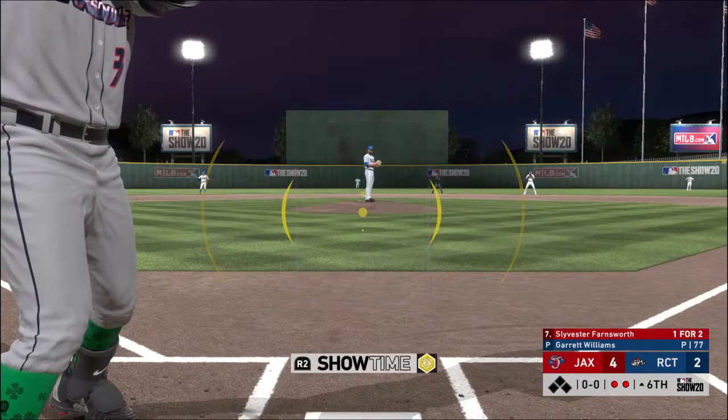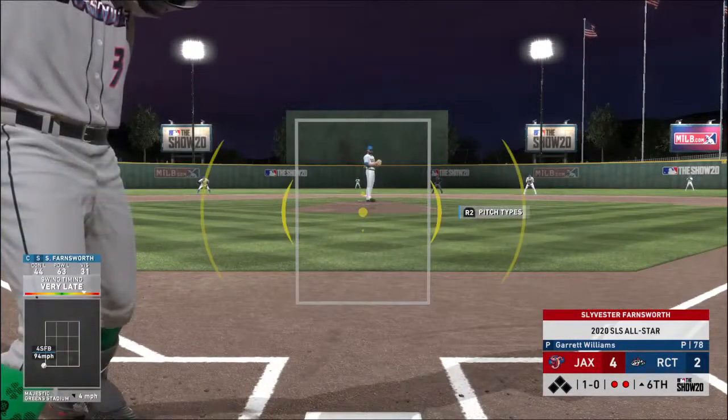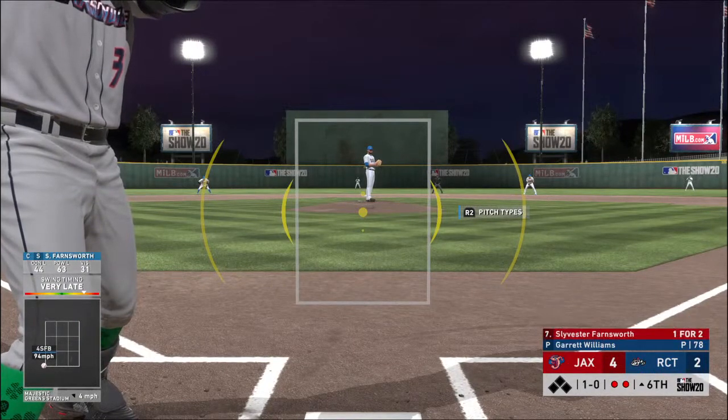Striding in, Sylvester Farnsworth, 1 for 2 with a triple so far in this one. Started to go around there, but he holds up. Ball 1. 2 out, nobody on.